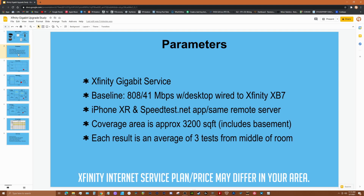So the test was done with an iPhone XR using speedtest.net. I used the same remote server for the test, the same exact server every time. Coverage area in my house is about 3,200 square feet, and that includes the basement, okay? And each result that you're going to see is an average of 3 tests that I took from the middle of each room. Right, so let's take a look at the layout.